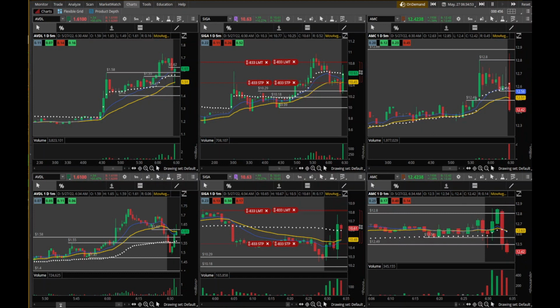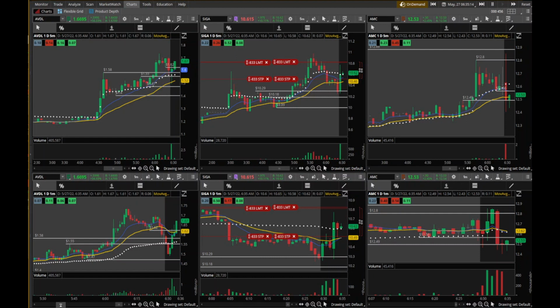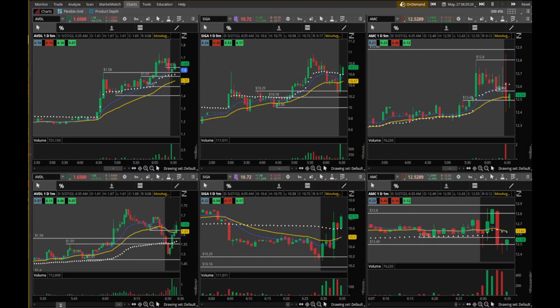I could sell this Siga right now for some profit, but I'm being greedy. I want more. And boy, I don't like that this candle just didn't want to go higher. An inside bar. Let's see what we get. See if it gives us a little something here. I'm going to sell half right there. And I am out the other half right there.